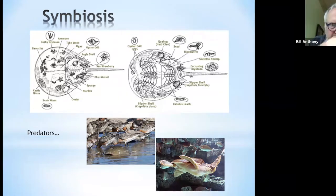And I mean, it makes perfect sense. They're moving around, so if those organisms are lucky, they get different food sources as they travel. And they just become little hitchhikers.